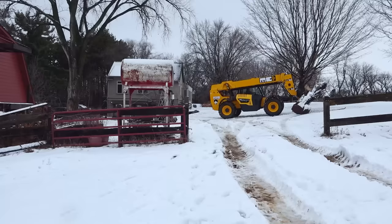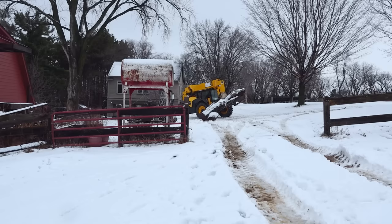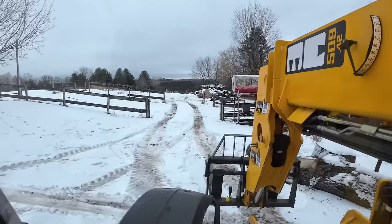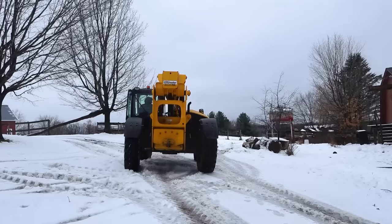There it goes. Oh, maybe not. Still got it. It is very slippery. Let's see if I can just set this on this other log. Or over here, I guess. That's a good spot for it for now until we get done with the first piece, or until we're ready for it, I guess. Let's figure out how we're gonna saw this first one.